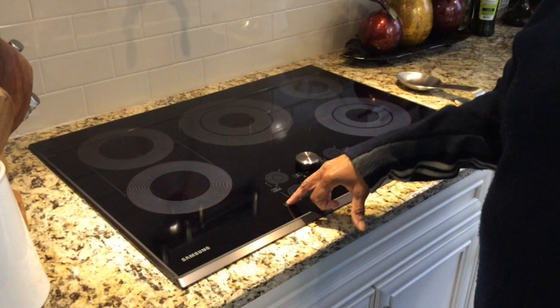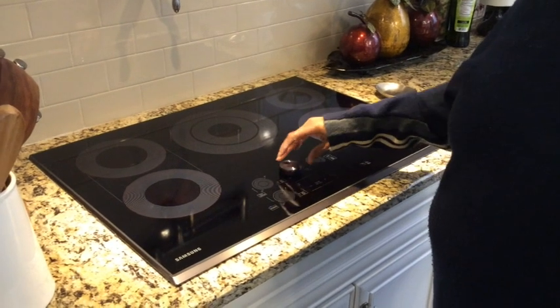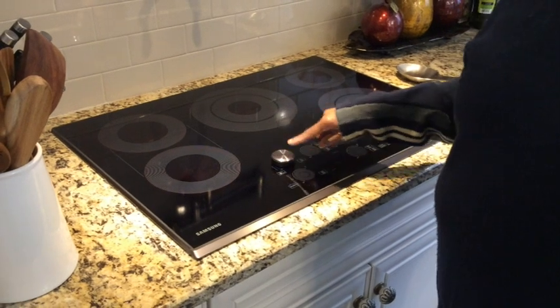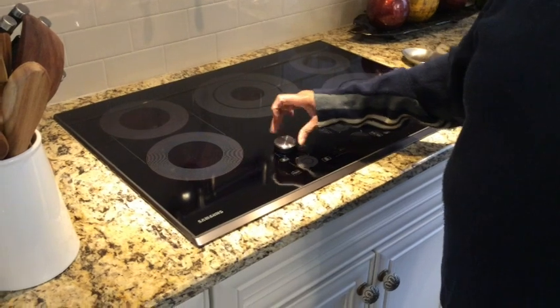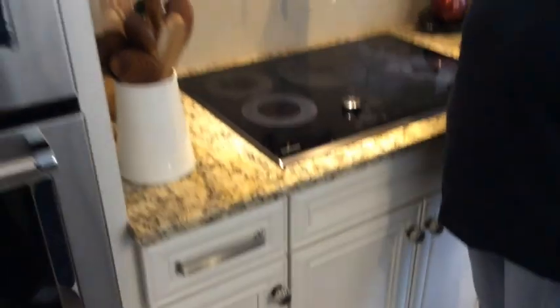It's a different type. This is how you turn the stove on. This is a magnet. And you put the thing down, and what you do is you go from eye to eye, and you use your magnet. The magnet turns on the stove, and that's how you do it. So it's not the regular stove. So I'll cut it off. That's the power.